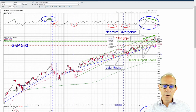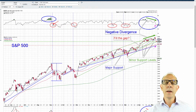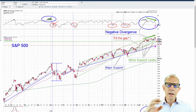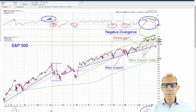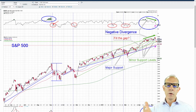But we also have drawn here several minor support levels, which is just kind of medium-term, short-term chatter. But we still use those to raise a little bit of cash and be a little bit cautious on some of our investments. Because again, you can't really ever time the top. This is not a market timing system, but it's more about using technical analysis to decide: is the risk worth the reward or not?